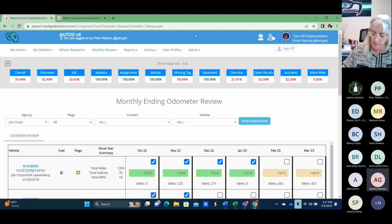Just to double check, Paris asked if we'll be able to share the presentation to his transportation staff, and then he put his email. You can have as many points of contact as you want in this system, and you can share it with all the people at the center if you want to. Anybody who's doing vehicle reporting with you on your team can definitely have access and can share.